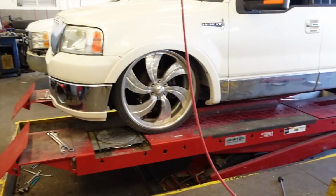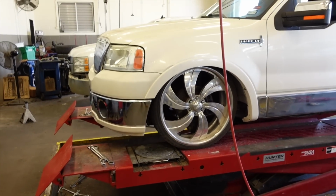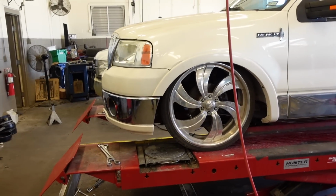But yeah, we're going to get an alignment. I'm going to get it aligned at that shop, and that way he can enjoy it. So, let me let them align it. Then we're going to go for a test drive, see how it feels, and then call Rodney so he can come get it.